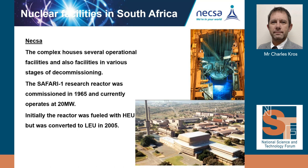This was commissioned back in 1965, so it is fairly old, and it runs at about 20 megawatts. If we go back to the slide from Koeberg, you'll see that Koeberg runs two reactors of over 900 megawatts, so it's substantially bigger than this reactor. Initially, it used high-enriched uranium. Currently, it uses low-enriched uranium.